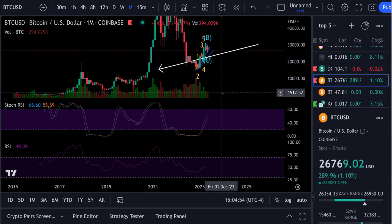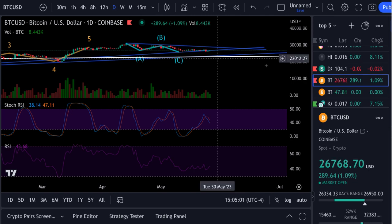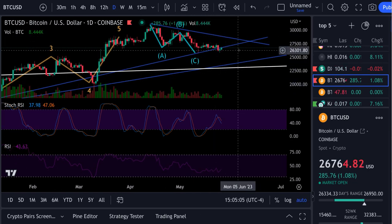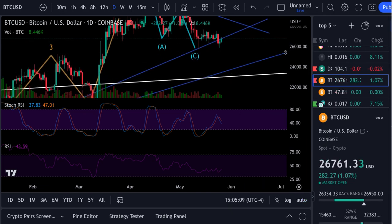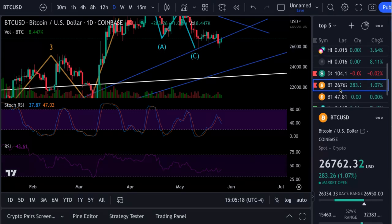So Bitcoin has a decision to make now whether it is bullish and going to continue up. It has finished that ABC correction. It finished that 5 waves up. So now we're just waiting in here to see. It's testing the bottom ranges of that ABC down there at 25.8 or something it came down to. So we'll have to keep an eye on that.